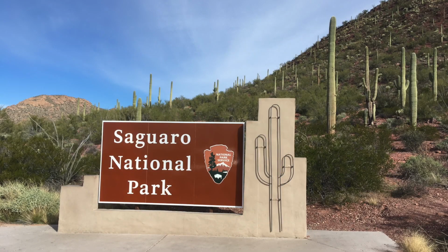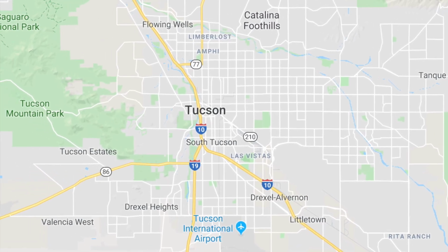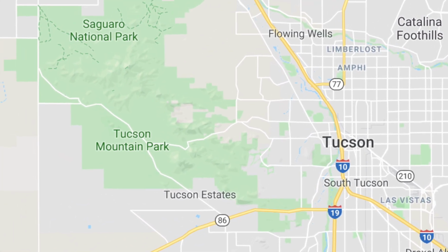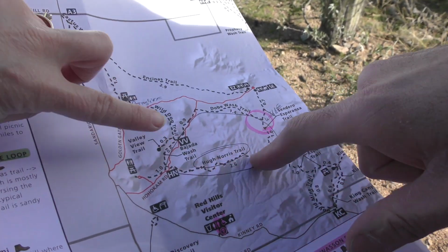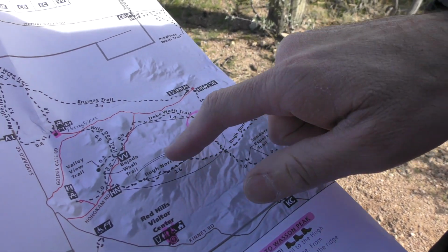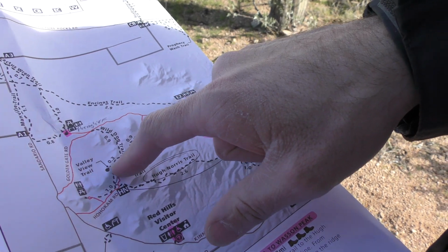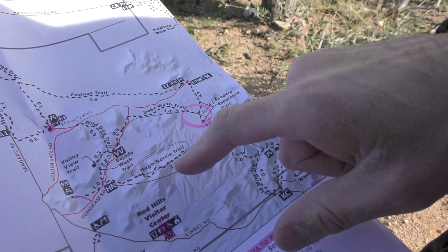Saguaro National Park is divided into two sections on either side of Tucson, Arizona. This time we're exploring the western section, the Tucson Mountain Park. So the loop we're going to take is roughly this, and we're actually at the Bajada Wash Trailhead. We're going to take off going southwest, and then our first intersection is going to be with Hugh Norris Trail, and we'll come over here and go east.